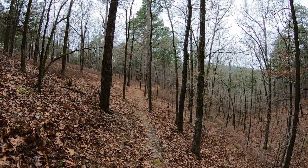Here's the trail here. And this is hiking and mountain biking. How many miles of this trail is there, Cody? Do you know? The Wumble Trail is 35 and a half miles. Yeah, so.